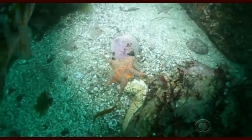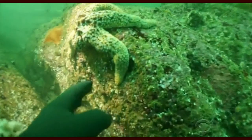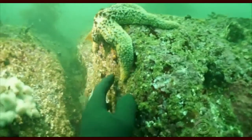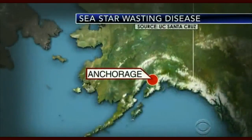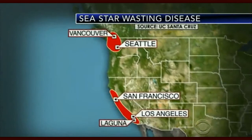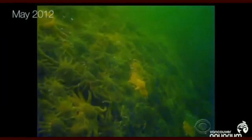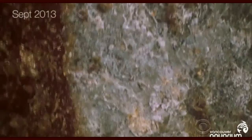This wasting disease is typically caused by bacteria. It often happens during El Nino years when ocean temperatures warm and bacteria grows more quickly. But there is no El Nino now, and the disease is more widespread than ever, stretching from Alaska to Southern California. This was a healthy sea star population last year near Vancouver, Canada. This is what it looks like now.